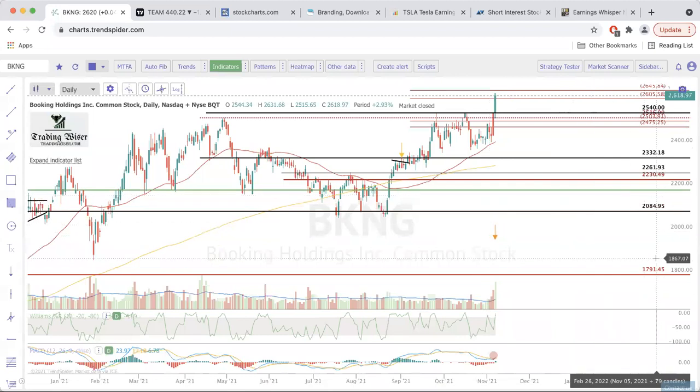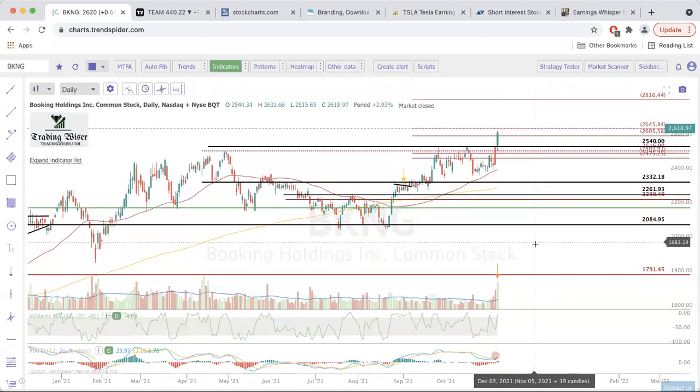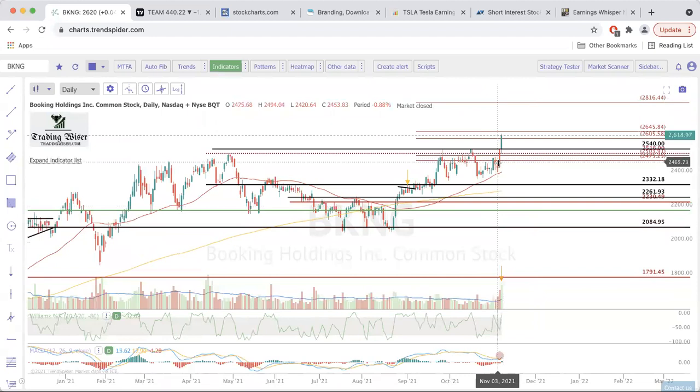Okay, Booking. Booking had a great earnings last week, and on the next day after earnings, it did not break out. It actually hit the all-time highs, which is 25.40, and then it pulled back on that earnings day, basically on November 4th. On the next day, which is the Friday, it tested the old highs, 25.16, which was the breakdown area on April 29, where Booking was in a downtrend. And then it broke, consolidated, and then it kept testing the all-time highs once, twice, thrice, fourth time.